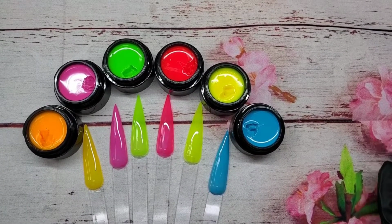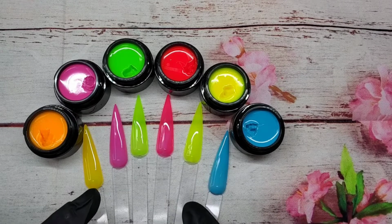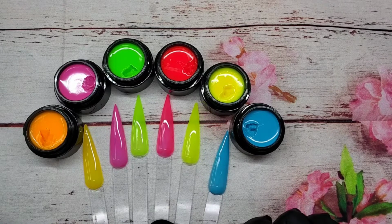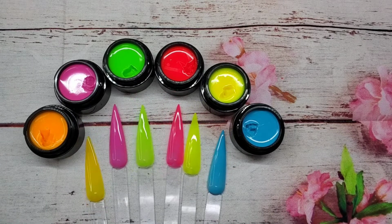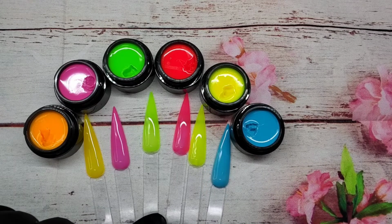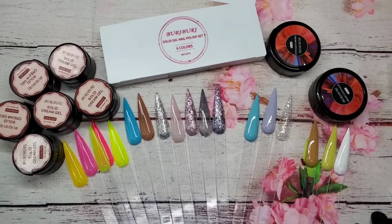Okay, so now that we have all 6 of these colors swatched, these colors are absolutely gorgeous. Now, I will say when I first did that orange one, it was giving me more of a yellow vibe, a little tease. And I was like, oh, this isn't the color. But by the time I added another layer, it kind of came up as orange. It's just not as opaque. But these are fluorescent neon type colors. So these are going to go beautiful if you put down a white base and then add the colors on there. They really pop.